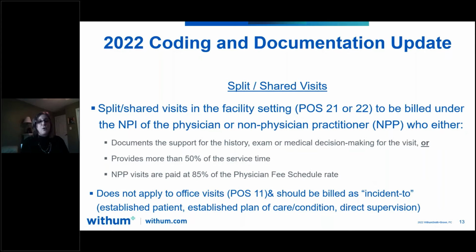It does not apply to office visits, which is place of service 11. Those services, when a nurse practitioner or a physician are seeing a patient, should be billed as incident 2. So you're billing it underneath the physician's MPI number, and the physician obviously just has to sign off on that visit as well. Even if they're not seeing that patient at all that day, they still have to review and sign off on that.